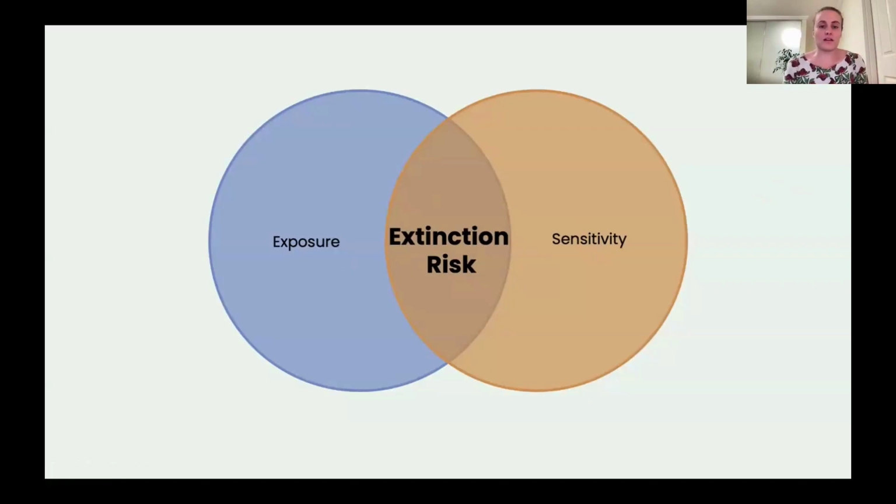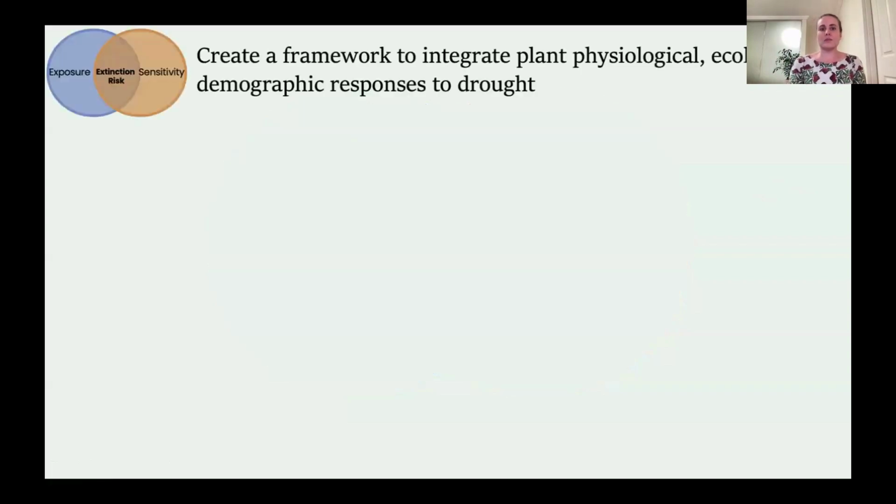And that's a big reason why drought isn't listed as a key threat to a lot of species in national and international conservation standards. So we really want to create a framework to integrate plant physiological responses and demographic responses to drought, so that we can give this framework to scientists, to managers, to policy makers, to really actually get drought better integrated into conservation science.